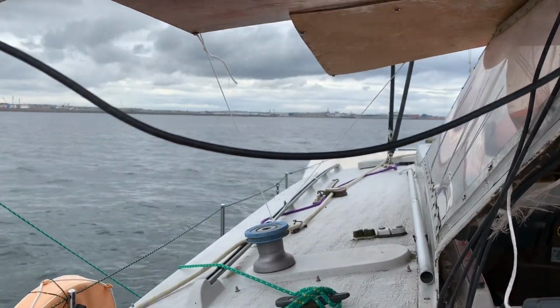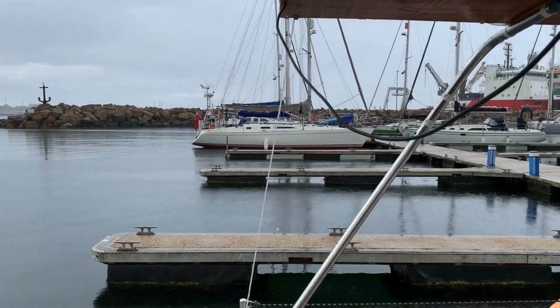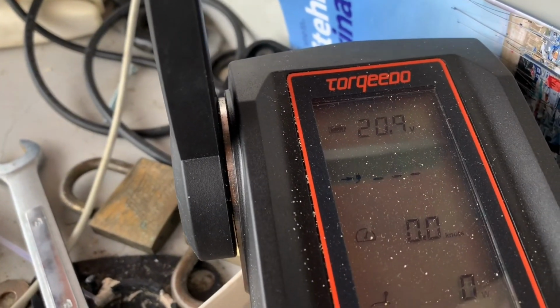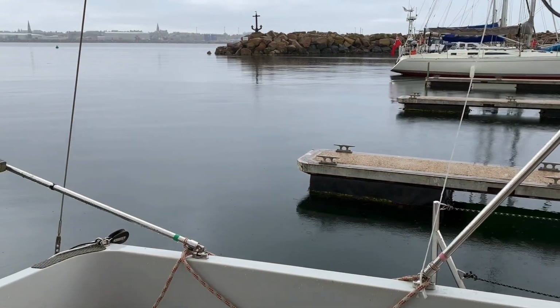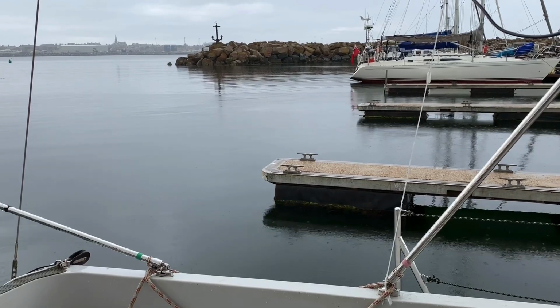And there's the entrance. So we're in Peterhead Marina here. We've just arrived, it's 4:10 and we still have 20.9 volts. So I think we use probably about 4 kilowatts in total there, and we recharge maybe 1 or 1.5 kilowatts. So we've still got a couple of kilowatts left in the battery.